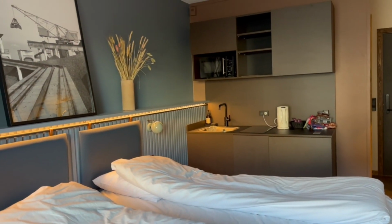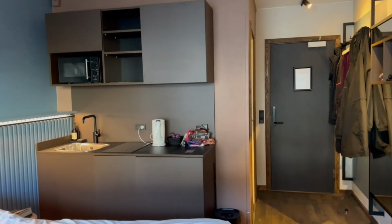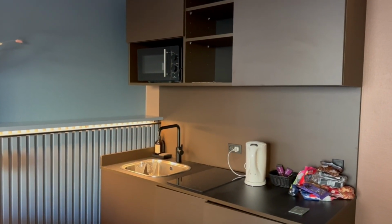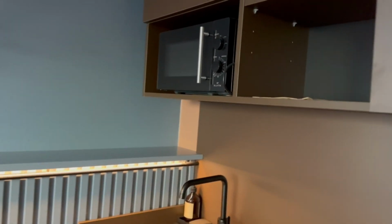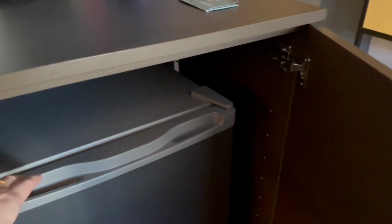So that's our bed. What we didn't account for, which was a bit of a surprise to me, to be honest, is that we've got this little kitchenette in the room. So it's a little bit like a studio flat, actually. So yeah, we've got a microwave, we've got a stove, then we've got a fridge. We bought a few things, so there's a little bit of food in there.